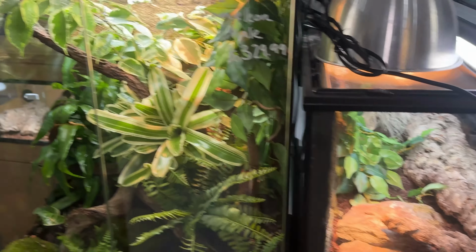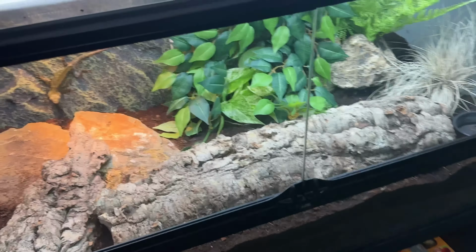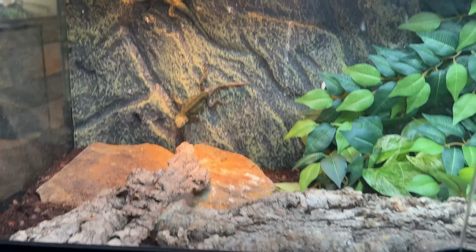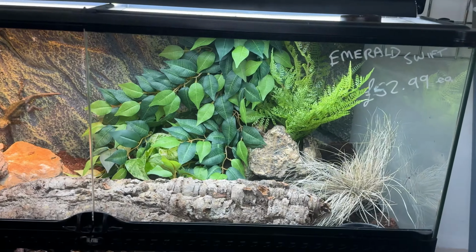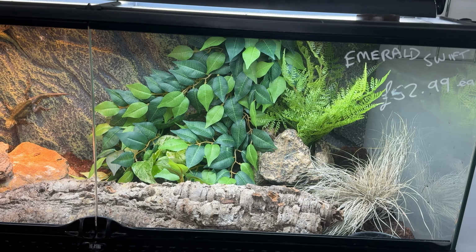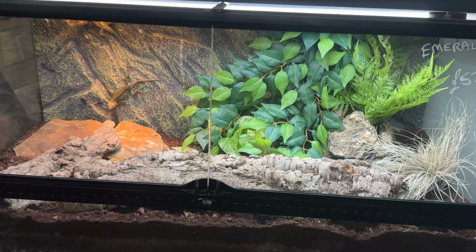It's nice and full. The emerald tree skinks, emerald swifts are in here. Again, they've just woken up, but she is looking thick. So hopefully, get some little babies from her. That would be amazing. Not much else has changed in that sector.